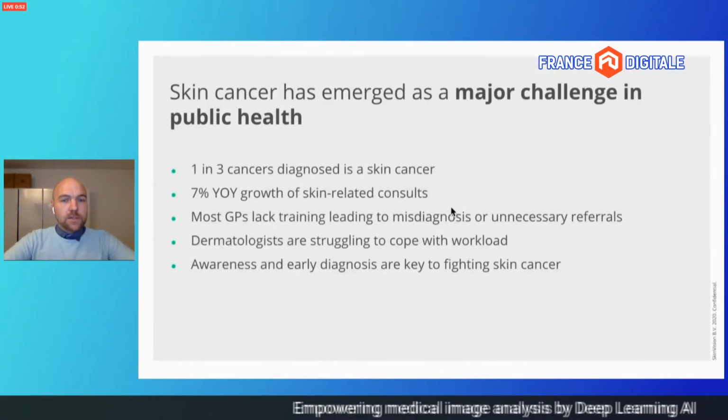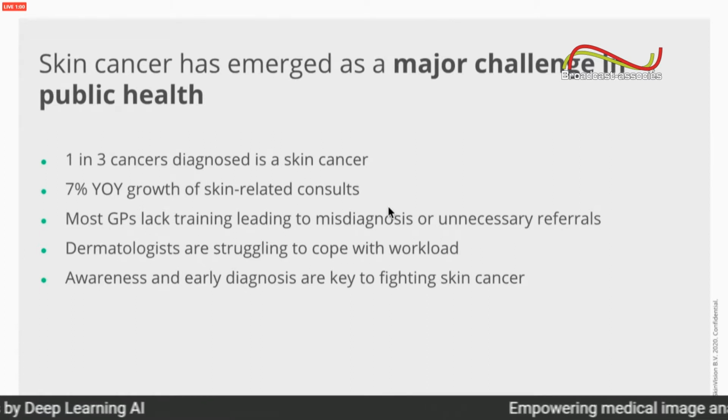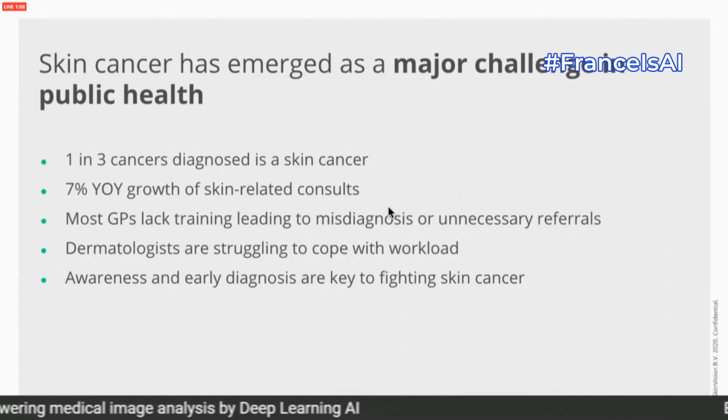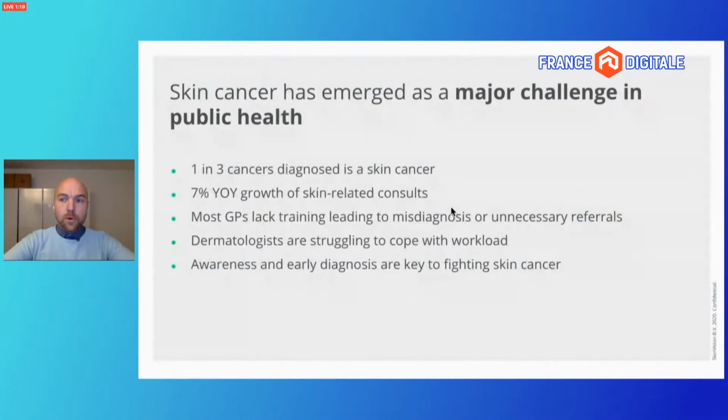First of all, skin cancer is a major and growing challenge in public health. By now, 1 in 3 cancers is diagnosed as a skin cancer, with a 7% year-on-year growth in skin-related consultations. Combined with a lack of training, typically among GPs and primary care, leading to misdiagnosis or unnecessary referrals, this drives up both the cost and the pressure on the health system, especially in these times of COVID, where access to the healthcare path is more difficult or sometimes even impossible. We already see an increase in delayed referrals into the health system, which, especially in the case of melanoma, which can grow to later stages in a fairly short amount of time, can lead to much stronger treatments or eventually death.